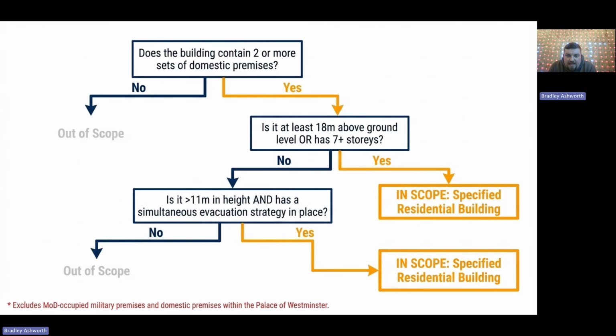So two or more sets of domestic premises can be, and in most cases is, inside one block. It's not the block itself when speaking about the domestic premises, it's the actual flat that an individual lives in. So in that case, it does apply to quite a wide range of buildings in the UK. Well, in England.